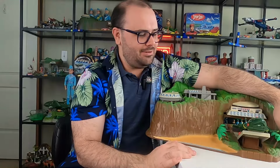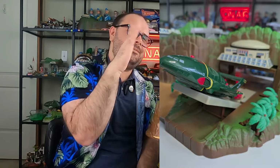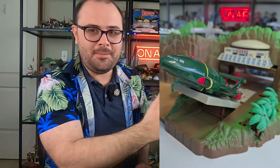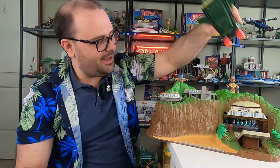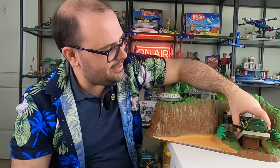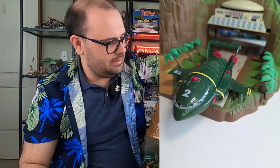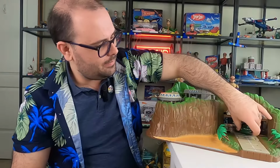I'm making an absolute mess of this. There we go. You have to flip it with just enough force for the catch to get underneath and hold it up like that. But there we go. There is Thunderbird 2 up on the runway, and then off we go. Off we blast. It's very, very nice indeed. Let's lower that back down, and then we can reverse Thunderbird 2 back inside.